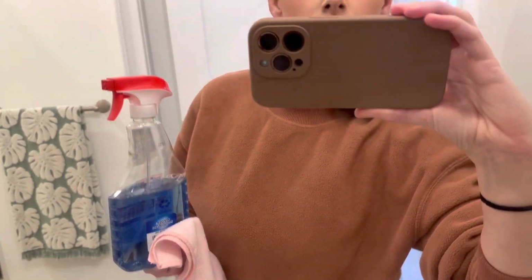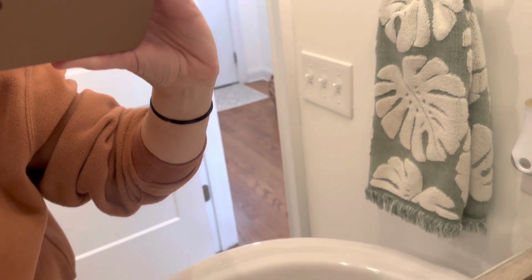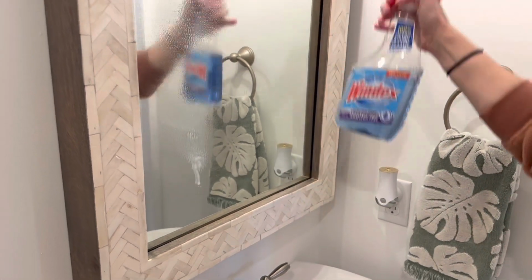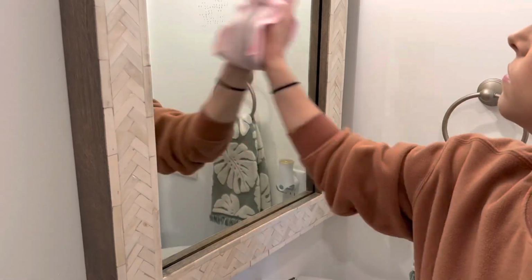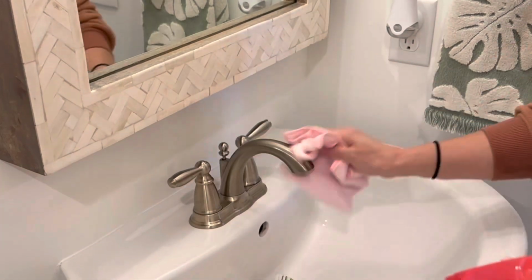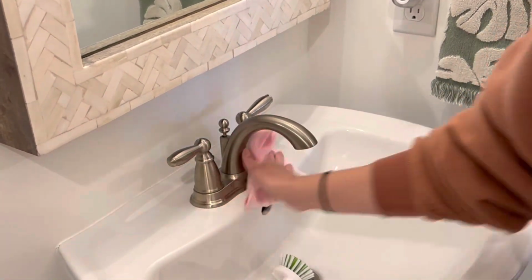I'm not sure if you can see the streaking, but it looks like the last person that cleaned the mirror maybe used toothpaste. I'm not really sure, but the Windex works great. I also like the Method cleaner, but this Windex scent smells so good. I'll link it down below. I forget what it's called, but I always like to use the microfiber cloths for a streak-free clean, and I also like to shine up the faucet with the Windex as well.